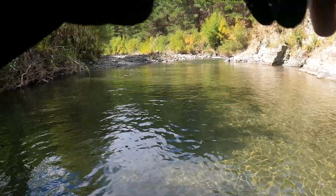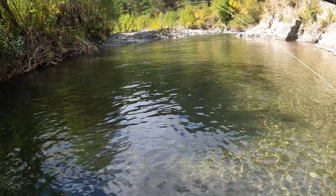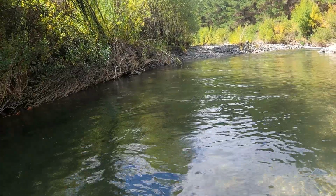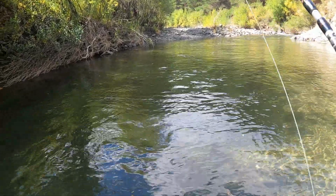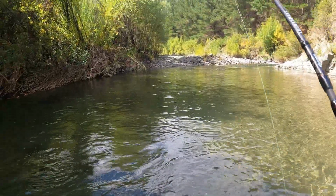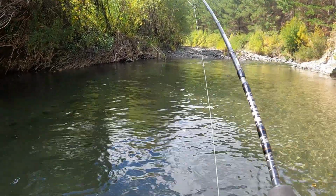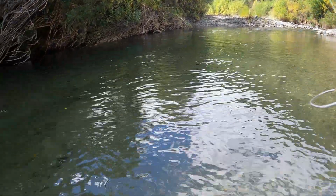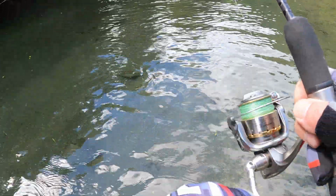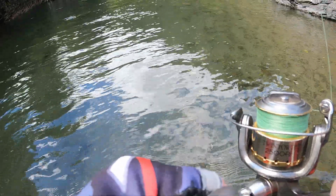Oh, a good fish hook up. Missed that with the GoPro. Feisty fish. I'm just gonna go backwards. Maybe able to catch another fish out of that pool or number two. Haven't been able to see what it is, if it's a rainbow or a brown. So far we had two rainbows and one really good brown. Now we're gonna see what that is. Looks like a rainbow to me.